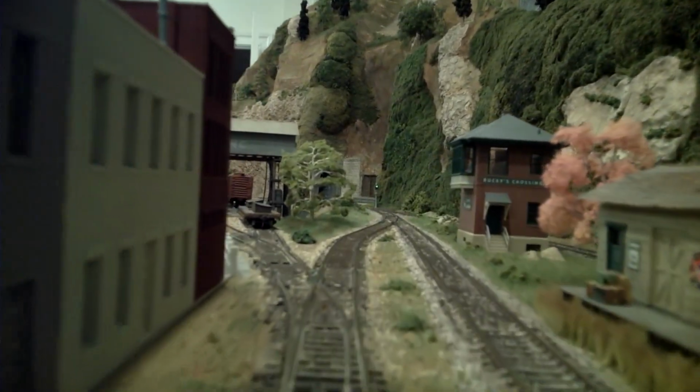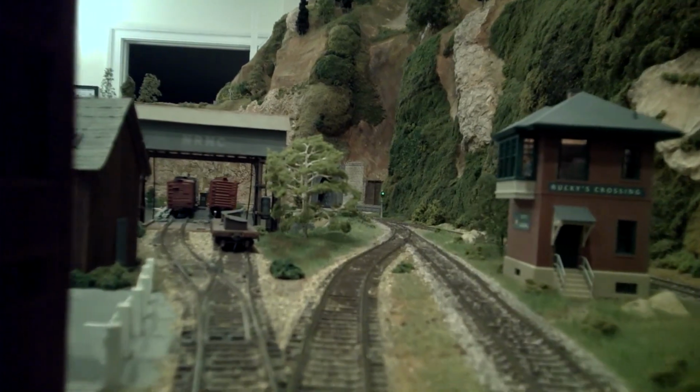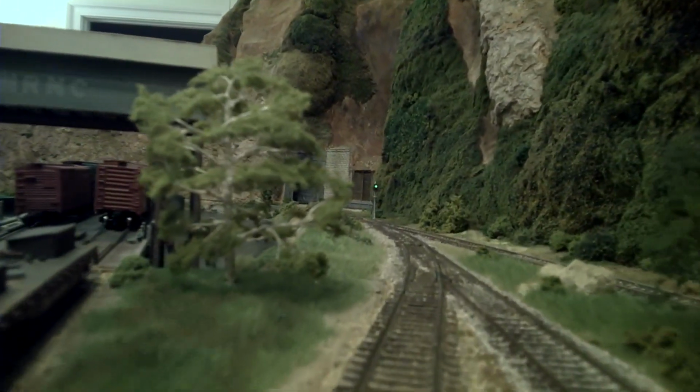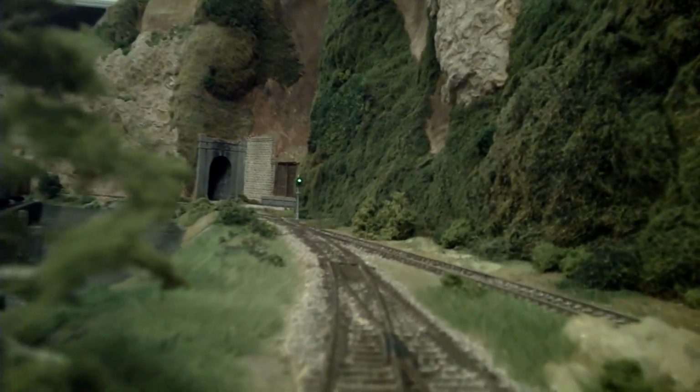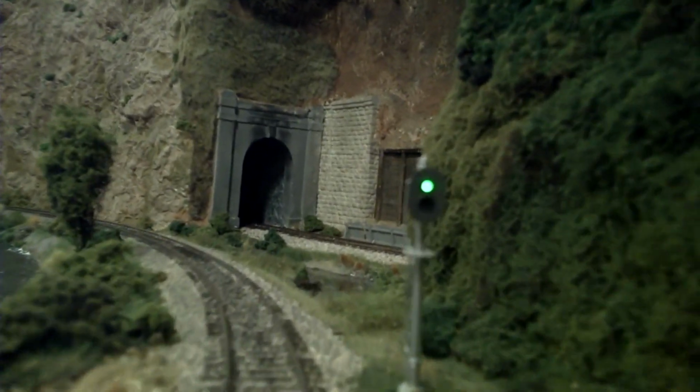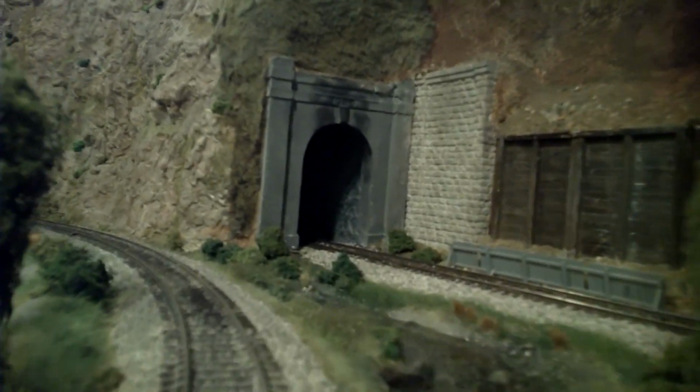As we pass the tower in Bucky's Crossing, you'll see a block signal ahead of us. All single-track mainline in the subdivision is protected by block signals. Optical sensors embedded in the roadbed detect our presence. Depending on where the sensors are located relative to the signal itself, you may or may not see the signal turn from green to red as we enter the block.